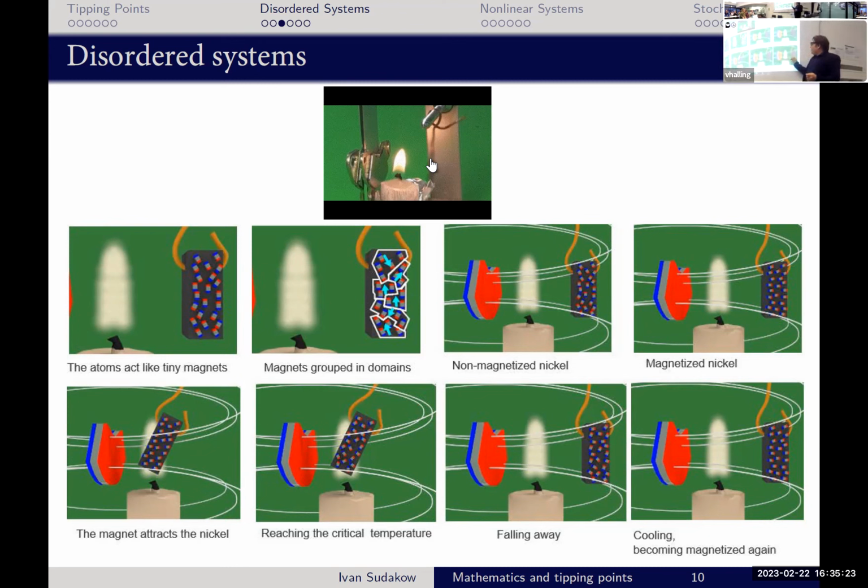And again, when this metal piece, attracted by the magnet, goes through this flame, again it becomes a disordered system, a disordered state, and it goes back. So it's called the Curie temperature. At a certain temperature, metals, and not only metals, any kind of matter can exhibit such phenomena. Then we can go from order to disorder, and from disorder to order. It's called the Curie temperature.